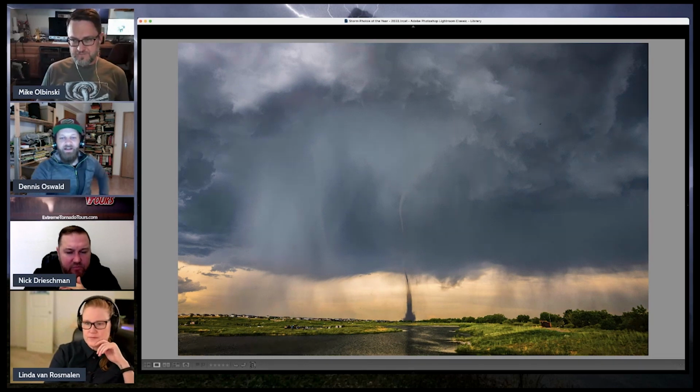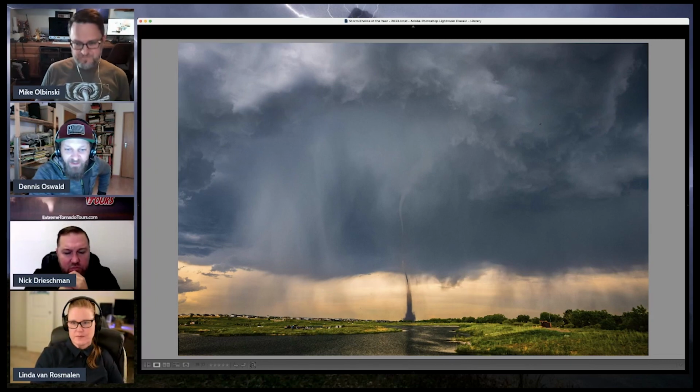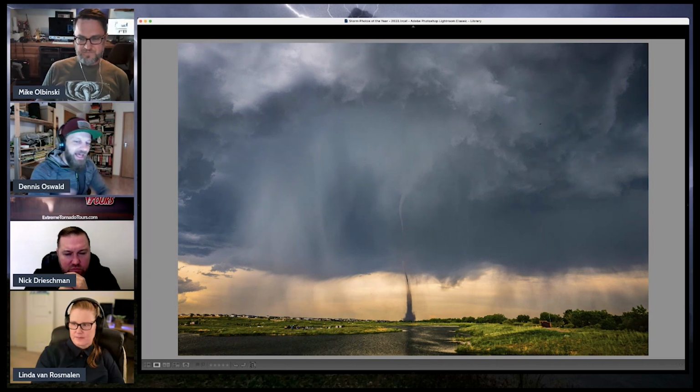Yeah, I really like the mirroring of the landspout and the lake in the foreground. That's really great. I like this one. I think I've never seen anything like this. It's almost like lightning at the ocean, and it reflects in the water. But here it's a tornado, so it's absolutely awesome scenery.